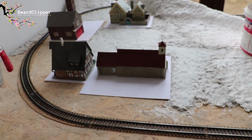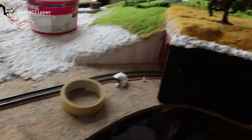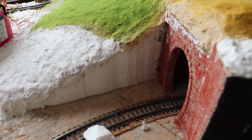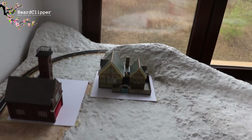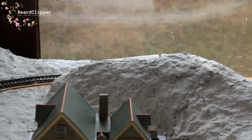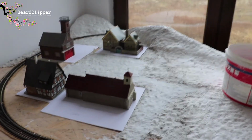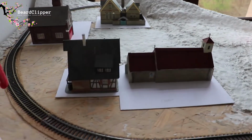But yeah, next thing is going to be to finish off the application of the modelling compound all the way on the other side of the tracks. I'm going to need to put some more of the air dry clay for a retaining wall here, and actually I have to do the retaining wall on the other side of the mound behind the school, so over there, so the other side of that mound needs to have the retaining wall done as well in air dry clay, so I'll probably do that. That takes a couple of minutes. I'll probably get that glued on today and then painted first thing tomorrow.